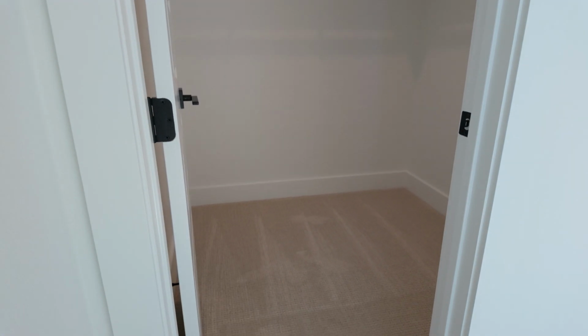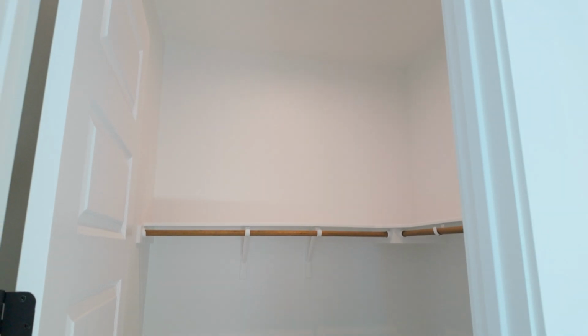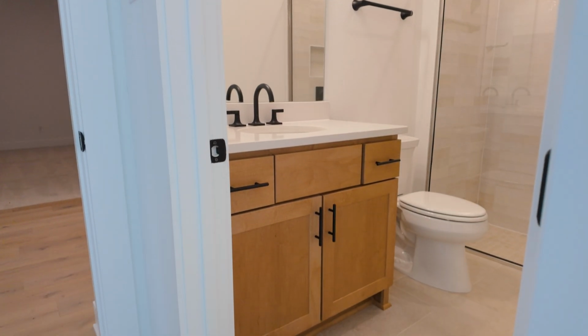Take a look at this. Really good sized closet in this Avemore Plan. This home literally feels to me much larger than the 3,100 square feet that it is. It just feels really, really large.